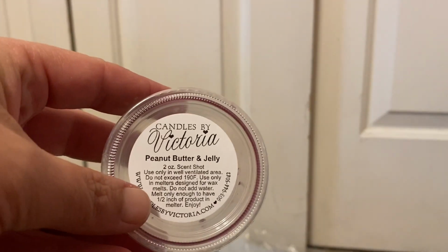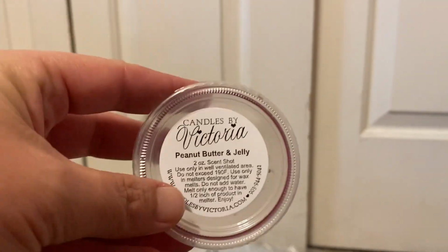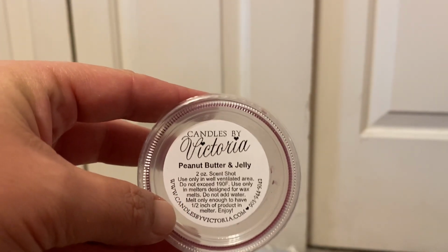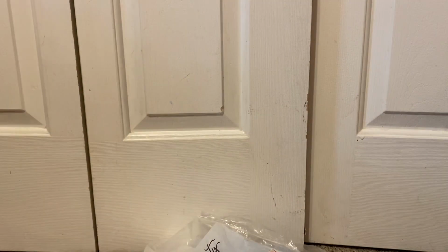And I finished this. This is a good one, if I can get my hands on it. Candles by Victoria, a scent shot. This is peanut butter and jelly. On first sniff, when it's cold, I can only smell the jelly, but after it's warming, it's actually really delicious if you like peanut butter and jelly. I know some people don't care for that stuff in their home, but I do.